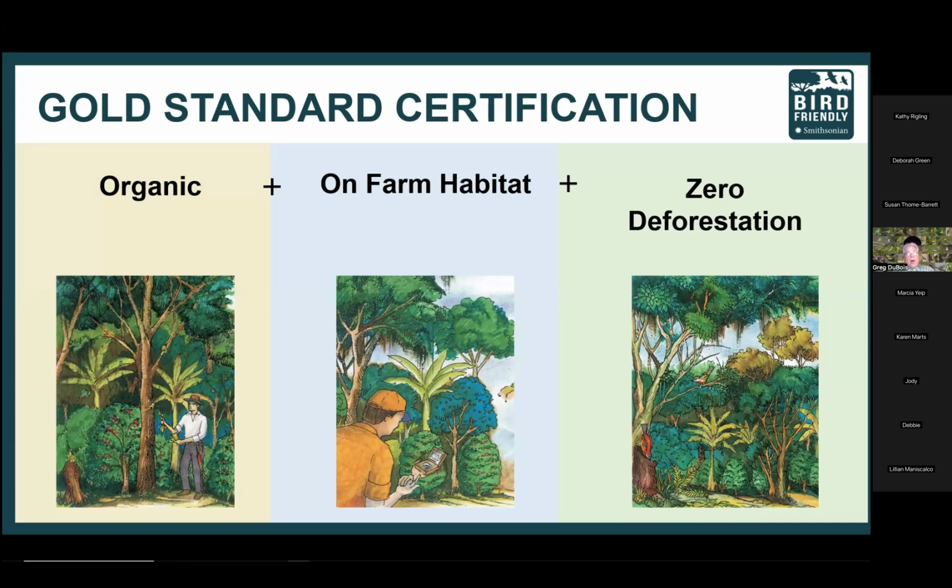So there are 3 mandatory parts of this certification. Over on your left, you'll see that organic farming methods are a mandatory part of this certification. So the farm has to be organic, certified by the U.S. Department of Agriculture, by the way. The farm has to comply with habitat requirements, and that's part of paid third-party inspectors who come in and verify that the habitat meets the certification, and I'll get into that in more detail. And finally, the third mandatory part of the certification involves no deforestation.